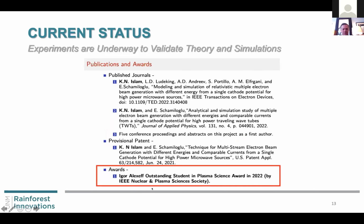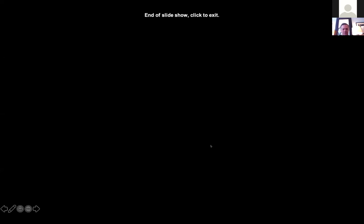And I'm pleased that Nusrat was selected as the Igor Alexeff Outstanding Student in Plasma Science Award in 2022 by the IEEE Nuclear and Plasma Sciences Society. This is not a domestic award. This is an international award. The last time a US student won this award was in 2019. And in the last few years, the award winners came from the Technion in Haifa, Israel, Weizmann Institute in Israel, and a university in Singapore. The previous US recipient was a Princeton student in 2019. So I'm very proud of Nusrat, and that explains our work. And I'll be happy to answer any questions that you may have.